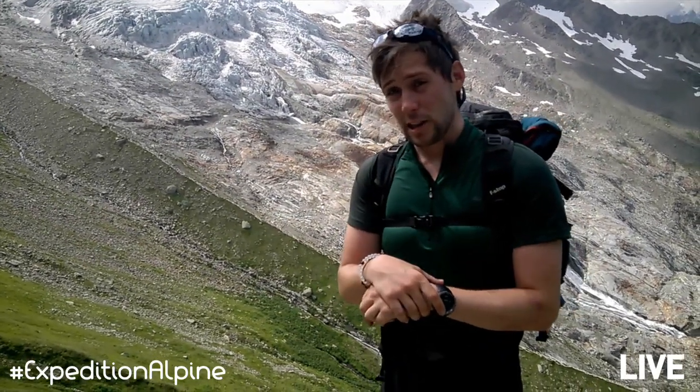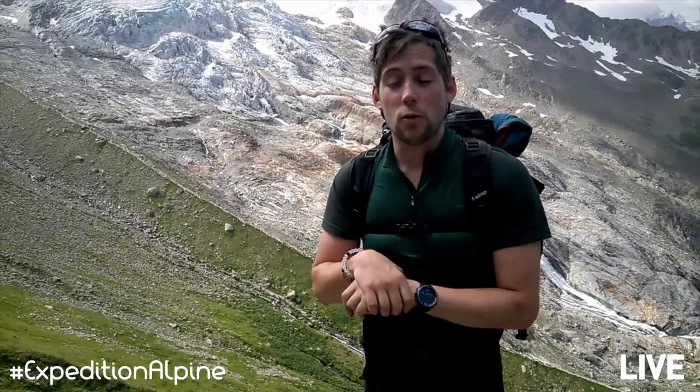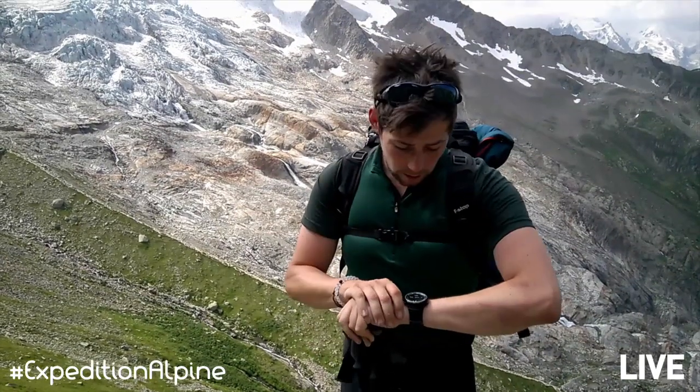And secondly, we're actually out here in the middle of a heat wave at the moment for the last week. It's been about 30 degrees down in the valley, and the isotherm, the freezing level, which normally will be below a lot of the high summits here, has been really hovering around the top of Mont Blanc, which is 4,800 metres. At the moment we're at 2,450 metres, so it's no wonder that everything's melting.